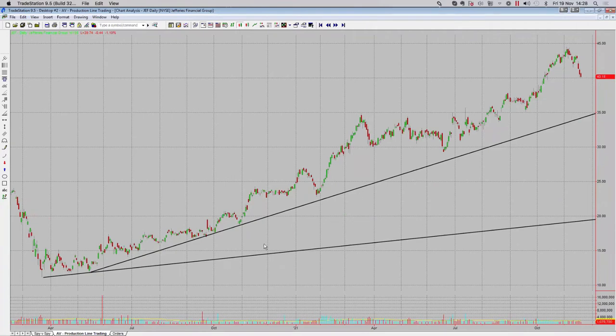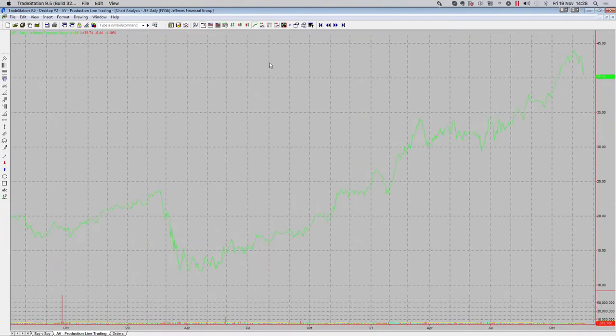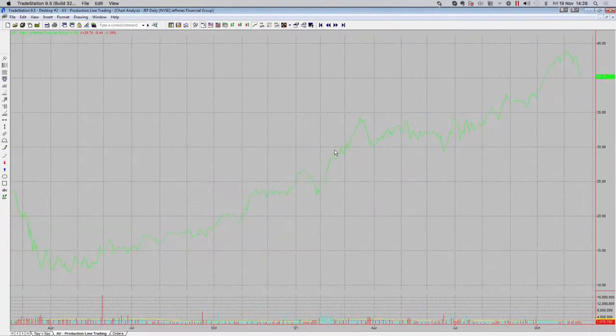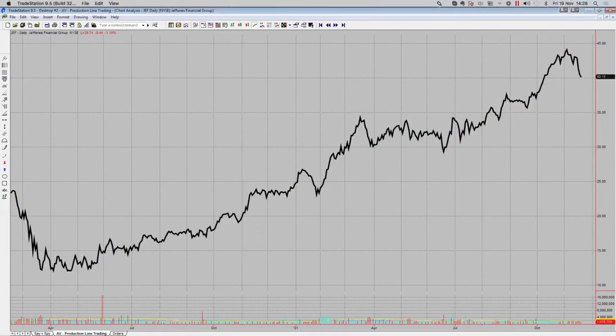Now, what I'm proposing is, first of all, we go to the line chart. And I've just realized that may be a little bit too mis-colored. So let me just change the color so it's a little bit easier to see. Line on close, green. Let's change that to black. Let's make it nice and thick. Okay, so that should be easy. So I've gone to the line chart.